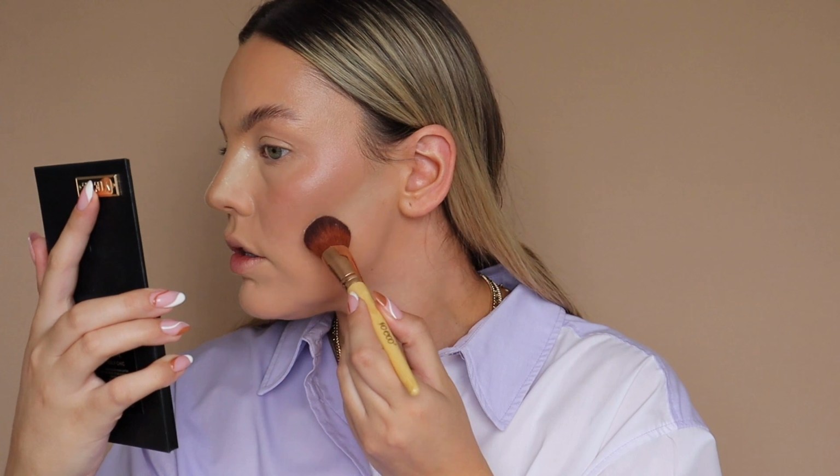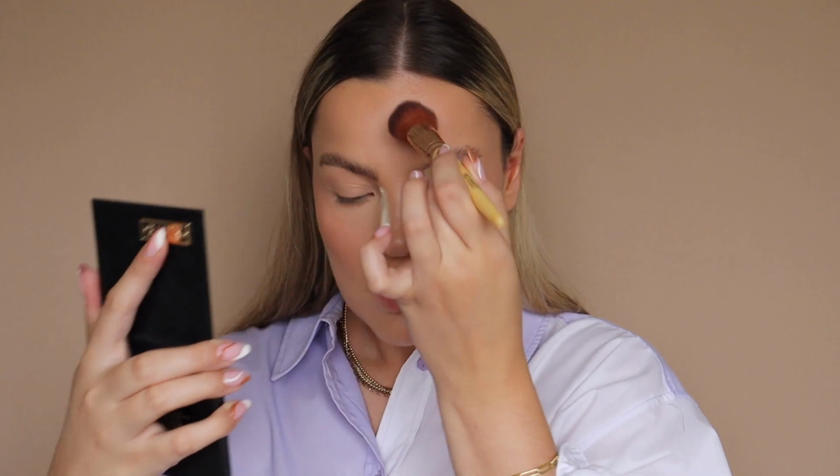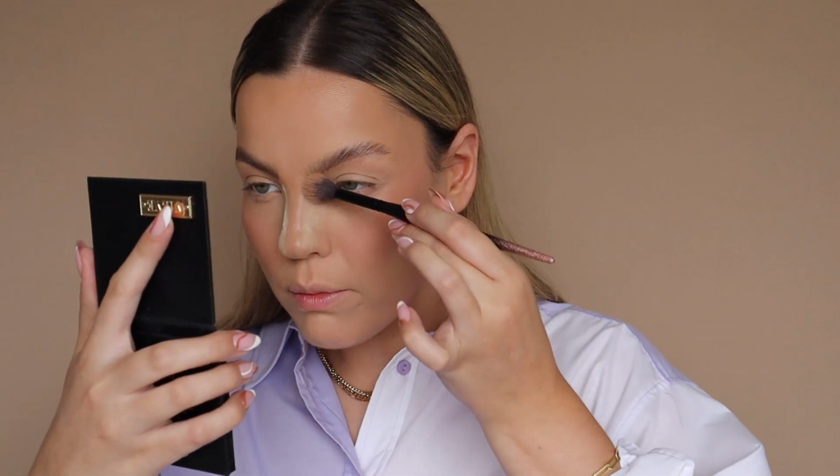And then I will grab another brush and go underneath the cheeks, just to really accentuate the cheekbones. And then I'll press it into the skin. Stunning. And then whatever's left on the brush, I'll pop it on the forehead. Okay. And then I'll grab a little fluffy brush and just brush off the bake on my nose. And then what you want to do after you've done that is just grab a little fluffy brush again and then go down with bronzer.